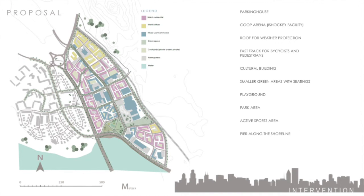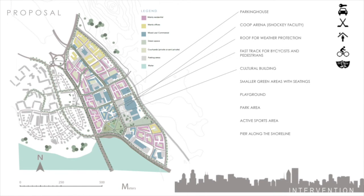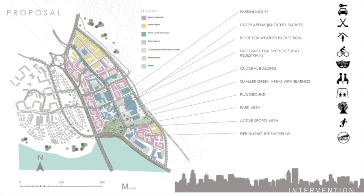These are the new functions in the area: parking house, Coop Arena with new public space, roof for weather protection, fast track for bicycles and pedestrians, cultural building, smaller green areas with seatings in the public space, playground in the park area, the park, active sports area, and a pier along the shoreline.